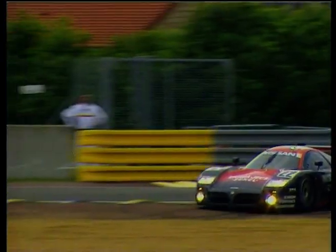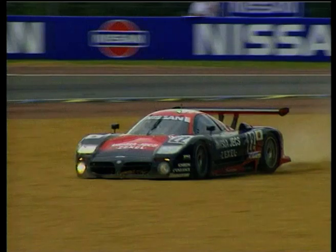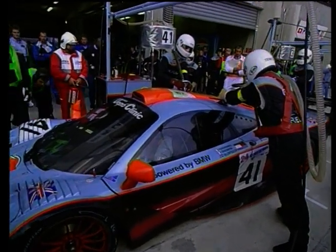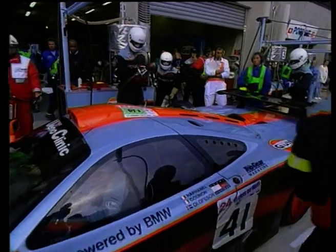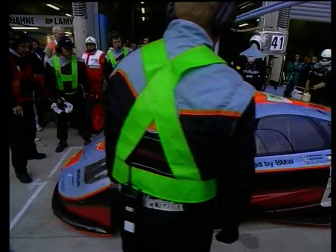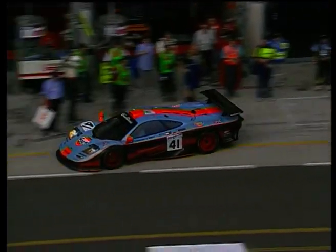Aguri Suzuki in the Nissan takes a trip through the gravel. Luckily, he was able to keep the car going. Gets back on the track, but he's dropped all the way back to 33rd place. Behind the 3 leading Porsches comes the Gulf McLaren in 4th place. Drivers have had quite a chase behind them. And this has not been the easiest of races for them. You could say it's been a continual uphill battle.